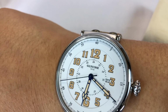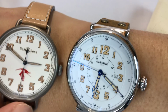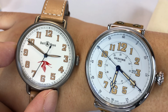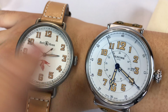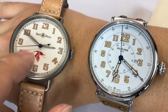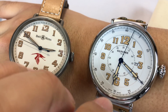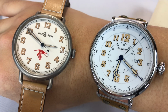It has a lot of vintage style. When I got my Bell and Ross, I said I have a style I like. The numbers here are almost exactly like the Bell and Ross. The coloring is very, very similar. This one is more white because it's an opaline dial, I believe, but the numbers are very similar. So you can see that the vintage style watches all had some similar elements.